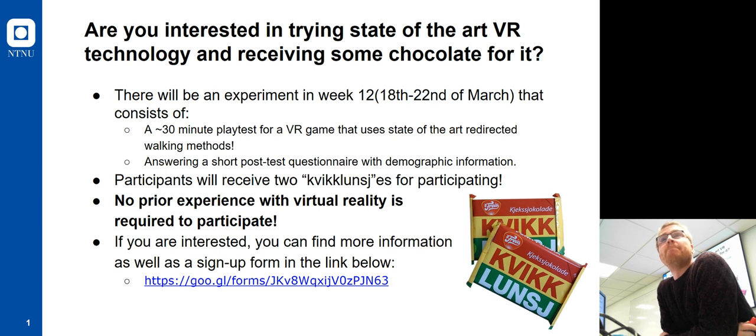Is it a high-quality VR headset? Because I wear glasses, low-quality headsets are not good. HTC Vive. Okay, that's good. So that's what's involved there.